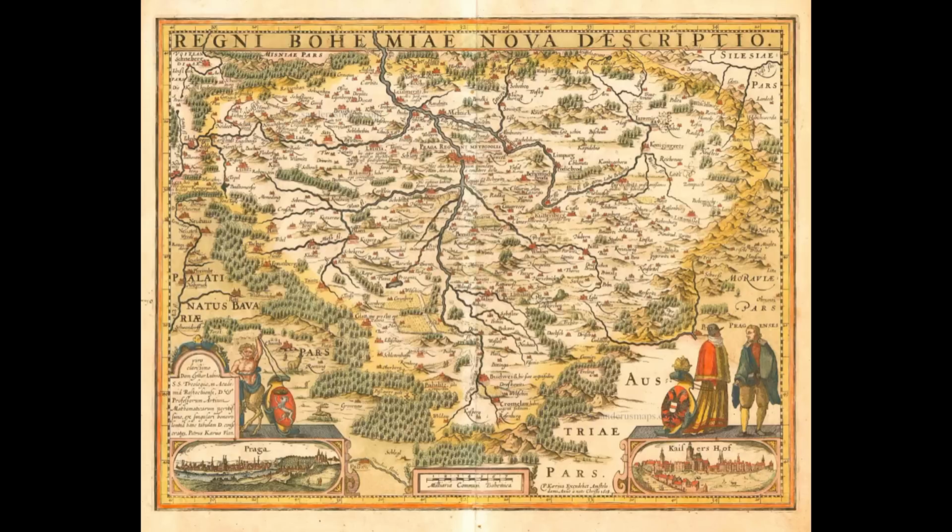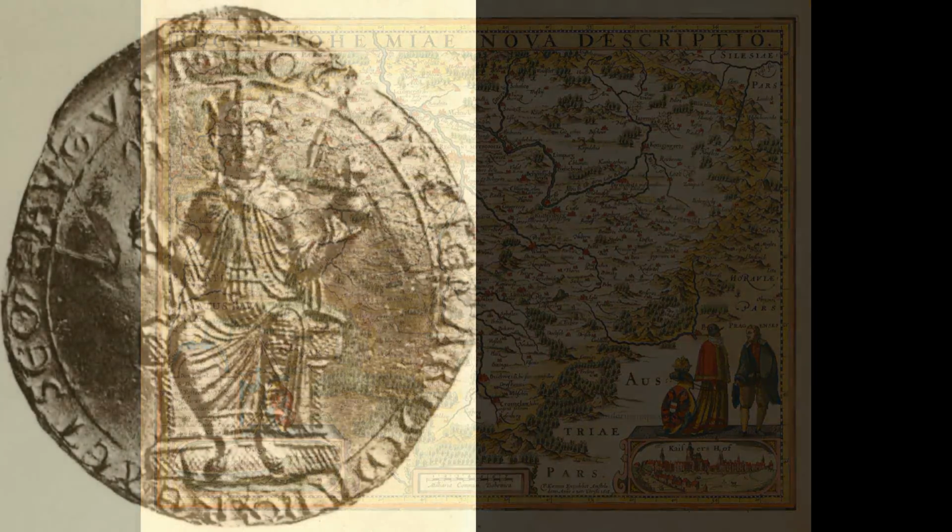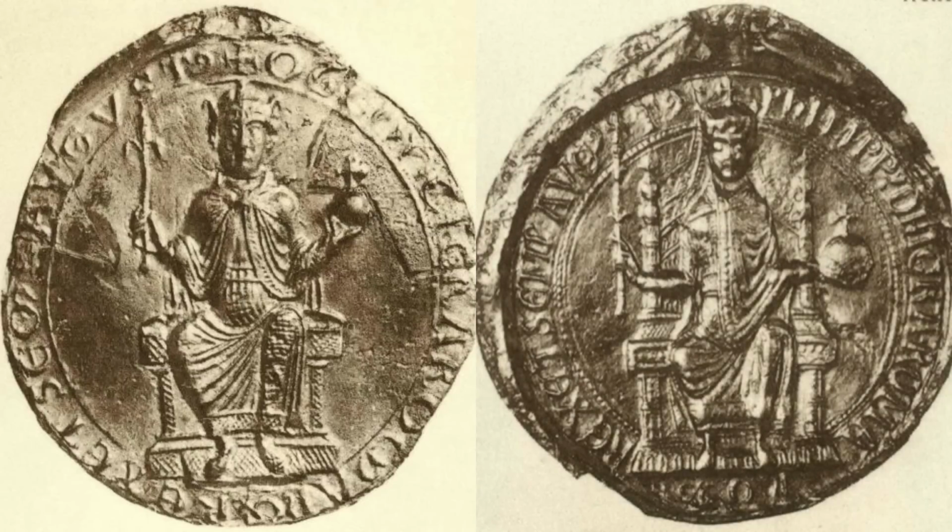Bohemia only formally became a kingdom within the empire in 1198, and its transformation was primarily due to the effects of civil war in Germany. In 1198 there was a rivalry for the Holy Roman Imperial Crown between the House of Welf, represented by Otto IV, and the House of Hohenstaufen, represented by Philip of Swabia. Both men had been elected King of the Romans, the first step to becoming Emperor.